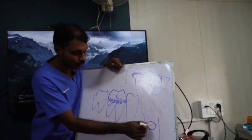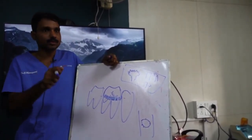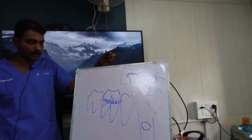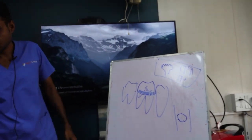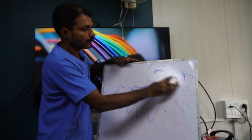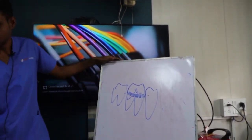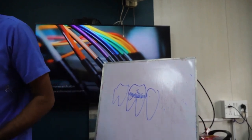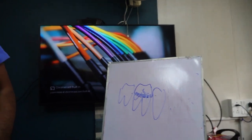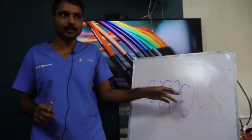But you have to use it only in the dipping motion. You should not use it as an elevator. You should not use it to remove the tooth. It is just to widen the periodontal ligament space. That's it. Then you have to use the forceps. Luxator. You can use the luxator.